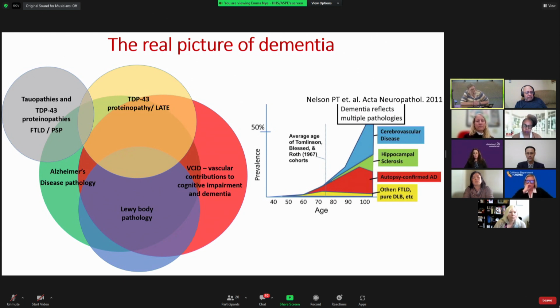Overlapping with that, we know that there is a significant amount of Lewy body pathology, which you just heard about, as well as TDP-43 proteinopathy, which not only is present in a number of FTLD cases, but also more recently, we know that individuals over the age of 80 to 85 who present with an amnestic syndrome oftentimes have TDP-43 proteinopathy accumulating in their limbic regions. And this condition used to be hippocampal sclerosis of aging is what we called it. Now the term has been coined limbic predominant age-related TDP-43 encephalopathy, or LATE.